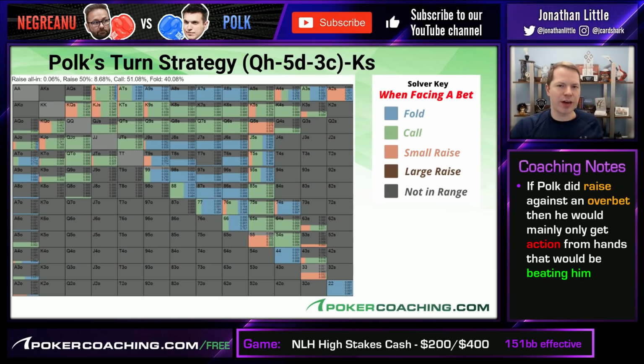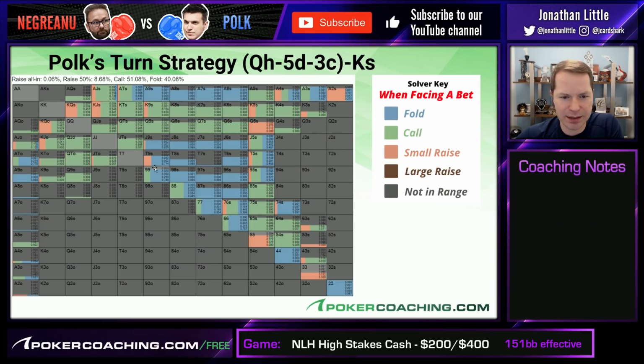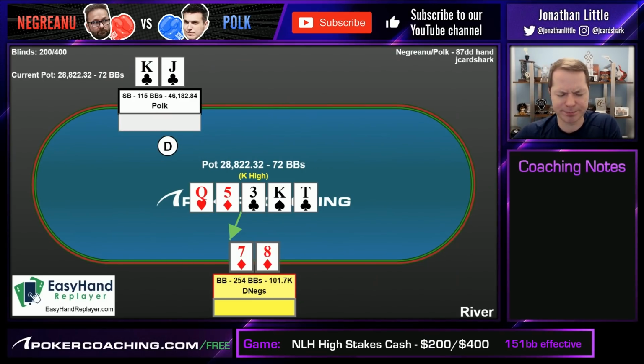Kind of like Negreanu's strategy on the turn where he's betting very polarized, Doug Polk should be raising very polarized. We see him raising with Ace-2 for a draw. He doesn't really have 4-2. We see him raising 7-6 every once in a while for a draw, 10-9 every once in a while for a bad draw, weak draw, right? We see some Ace-Jack raising, Ace-4 raising, so gut shots as well, mostly raising, and then premium hands, right? Pocket fives, pocket threes, Queen-Five, and King-Jack and better. But I think this is definitely a fine spot to call for Doug Polk.